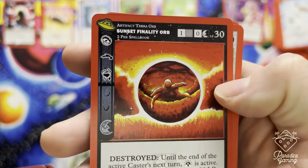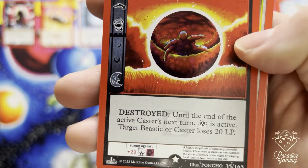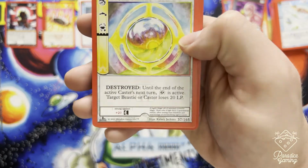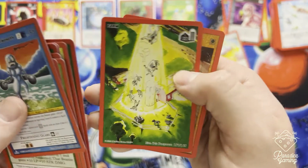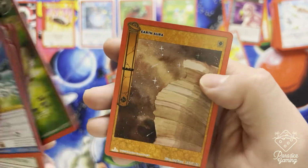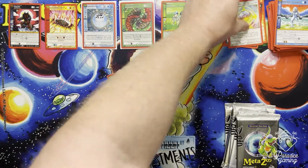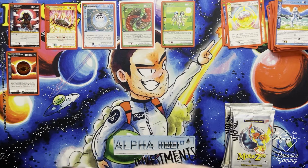Wow. Terror orb. Pretty sick. Honestly, that's pretty cool. Iridescent orb. The sea token farm. Oh, this cow's getting abducted. And earth ore. Put this one over here. Alright.